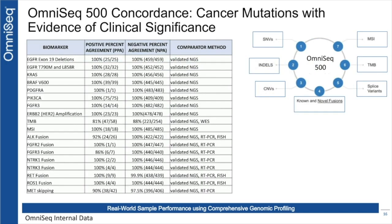failure rates. So even though we can use as little as 40 nanogram of DNA and 20 nanogram of RNA and 10 to 12 unstained slides, we're able to have very robust assay performance in analytic sensitivity and specificity as shown in this slide. Here are a number of level 1 biomarkers along the left-hand column, and their percent agreement of the OmniSeq 500 assay versus validated next-gen sequencing comparator methods, whole exome sequencing, real-time PCR, single analyte tests, or FISH assays.